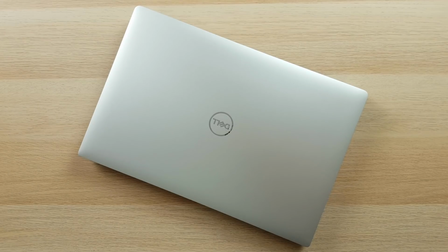It's a bit on the expensive side, but if you've got the budget for it, this checks a lot of boxes to being a great laptop.